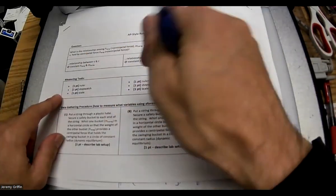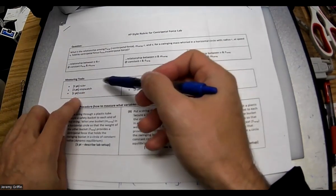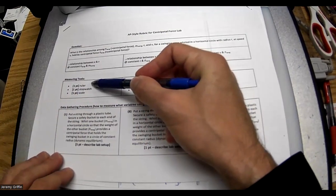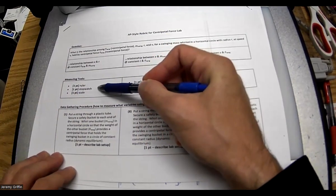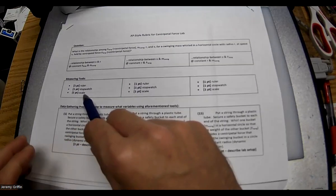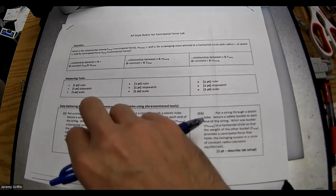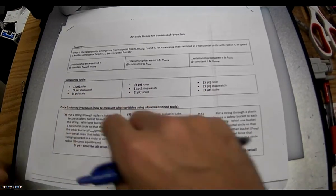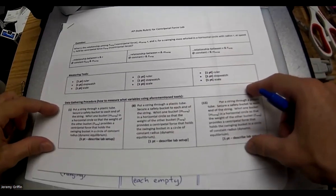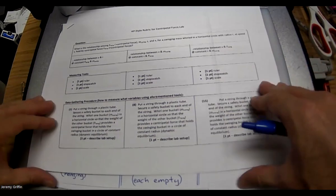One section, measuring tools. So I bet everybody at some point either used, or it was implied that you used, some kind of ruler or meter stick. I bet you guys used a stopwatch at some point. And if you didn't use a scale or a balance or a triple beam balance, then you would have added up the masses. So that would have been a good tool to have too, right? Okay. Then data gathering procedure. So how did you measure what variables using what measuring tools? Always something AP's looking for.